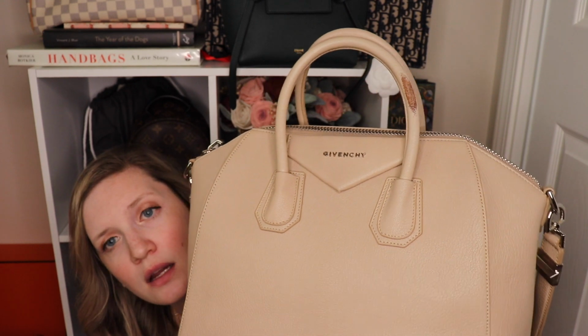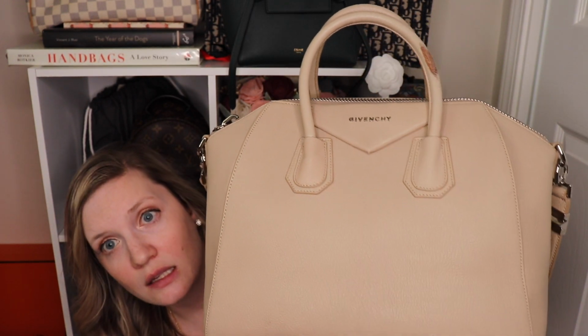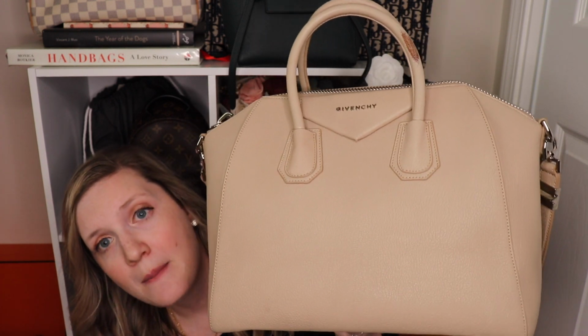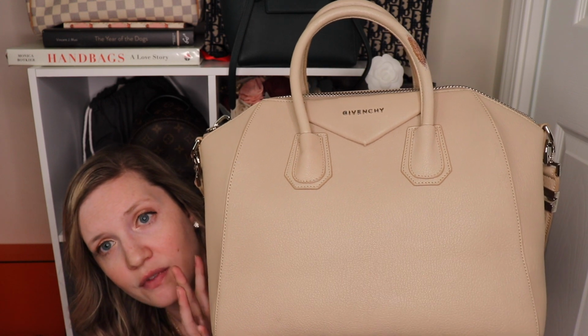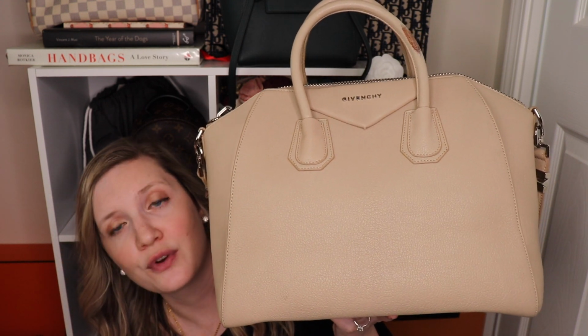I bought it like that. I bought it like that in winter of 2016. So I've had this bag for a long time. I have used it, but I have not used it in years because I actually prefer, I have one of these, same size, same hardware color, but it is navy, and I prefer the navy.